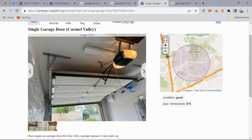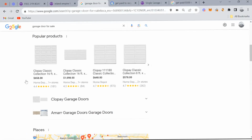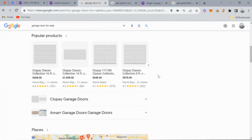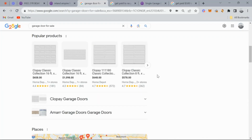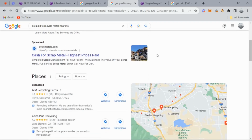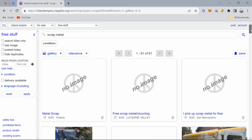Now check this out. This is a single garage door in good condition. And if you search garage door, a simple 8-footer is worth about $578. The one that we found was in relatively good condition, so we could easily sell it for a couple hundred dollars. Now, if you can't find a buyer quick enough for a garage door, that's not a problem. Search paid to recycle metal near me. You would find companies and businesses that actually pay you to recycle metal. Look at all of this scrap metal.